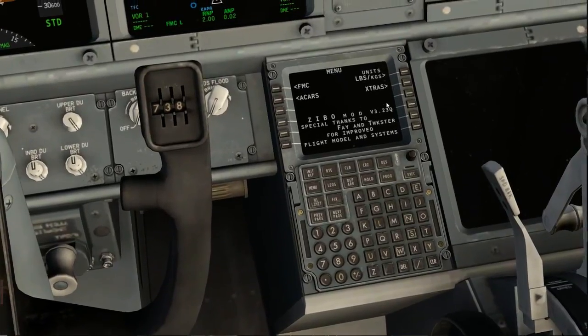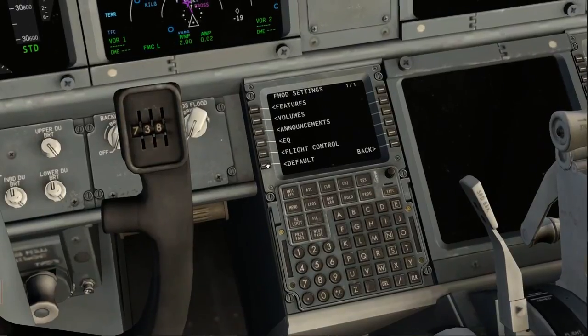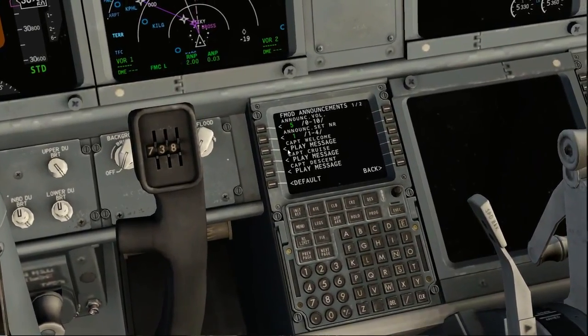Alright, almost at top of climb. Top of climb, let's make the announcements for that. These announcements used to be automatic in the previous version of the FMOD, but in this current version you gotta hit it by one for the captain. Don't really like that.